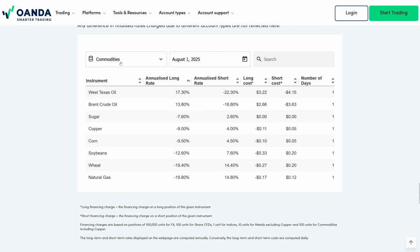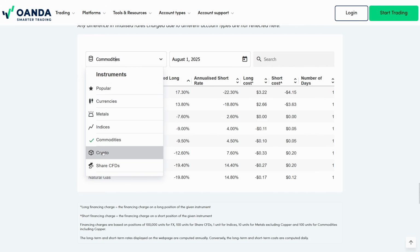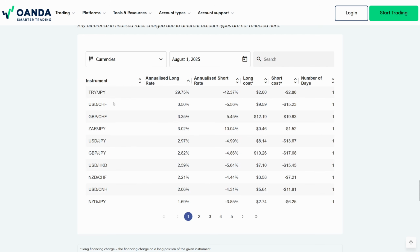I wanted to diversify and add a few other things that pay a high carry. So I had to look at currencies, and most of them don't pay a lot, but there is one currency that stands out, and that is the Turkish lira. Every cross involving the Turkish lira has a high financing rate, whether it's in the short direction or the long direction. I wanted to focus on long trades, so I had to look at the lira versus the Japanese yen. This paid a massive 29.75% at the time.